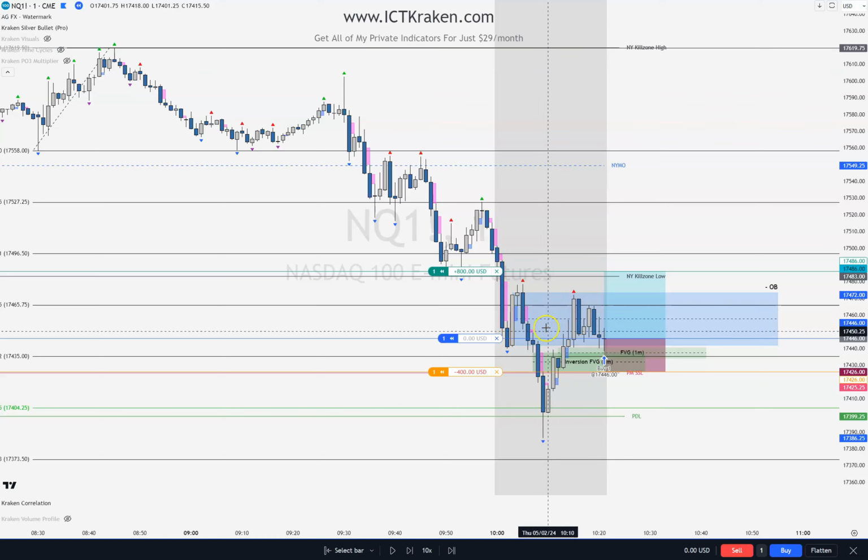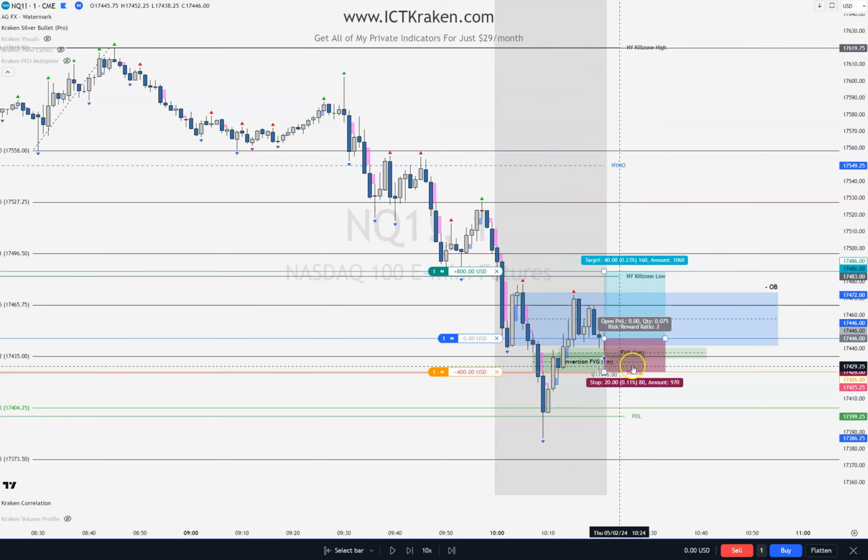Why am I aiming for this low? Because it failed to make that a breaker. So to me, this is kind of a risky trade. However, I got a fair value gap and an inversion and an order block here. This down close candle right here is the order block. Created a fair value gap. So I have all those holding my price.